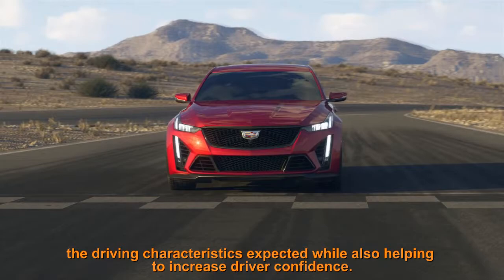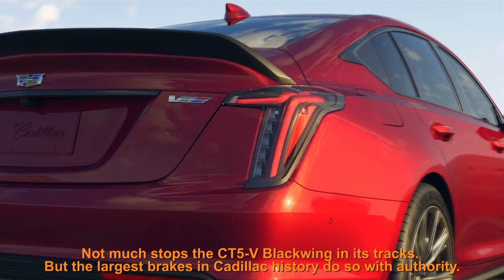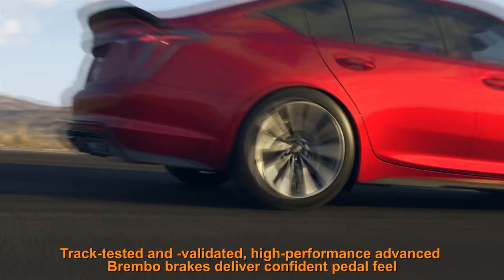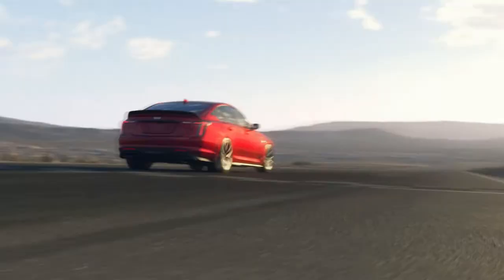Not much stops the CT5-V Blackwing in its tracks. But the largest brakes in Cadillac history do so with authority. Track-tested and validated, high-performance advanced Brembo brakes deliver confident pedal feel and enhanced cooling for secure stopping power.